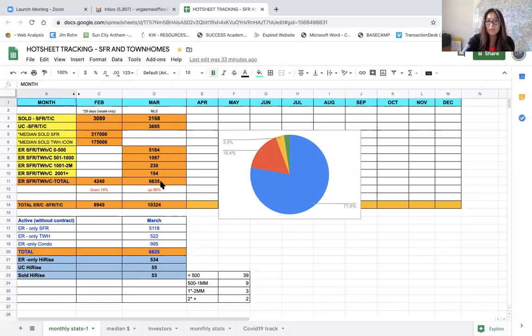And the ones that are active without contracts, meaning you can just go up and look at the house and buy the house, we have about 6,635 homes. Out of those, I track them by price range because it gives me an idea of what the market is doing, what's out there. So for all the listings below 500,000, we have about 5,100 homes. You can see, compared to the whole total, it is a good 78%.